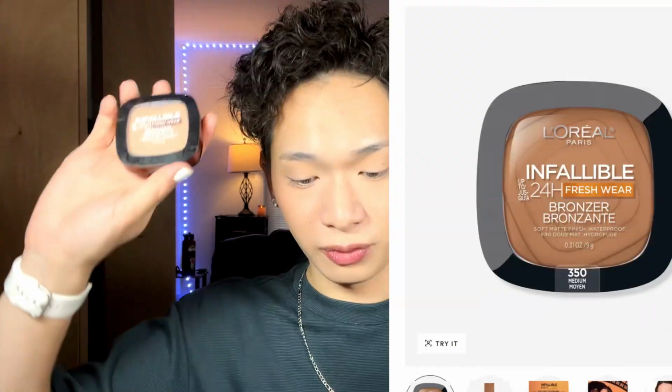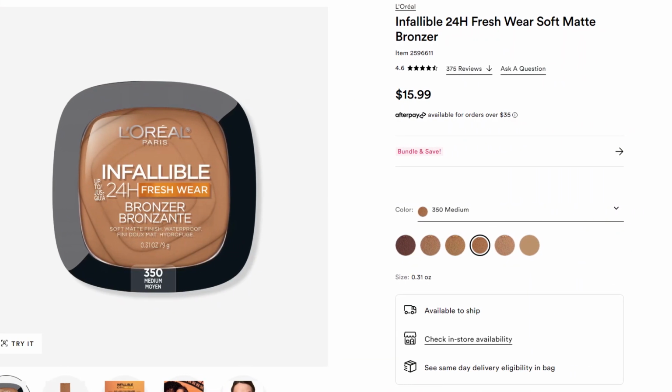I will say though, if you really want probably the best bronzer at the drugstore, period, and maybe one of the best bronzers of all time, this formula is next level. It blends seamlessly, it lasts a long time, and it's very easy to work with and very beginner friendly. Let's move on to highlight.